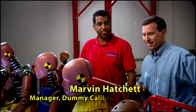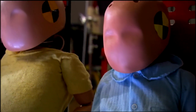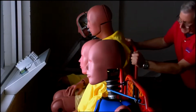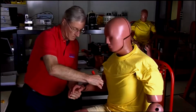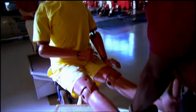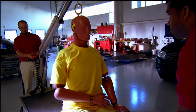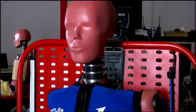This is our crash test dummy family, ranging from a 6-month-old all the way up to a 95th percentile male. 95th percentile of what? That means that it is larger than 95% of the male population in the U.S. Wow, so this is a big guy. Yes, if he could stand, he would be about 6'2", about 223 pounds, pretty big. The female, if she could stand, about 5 foot tall, 107 pounds.